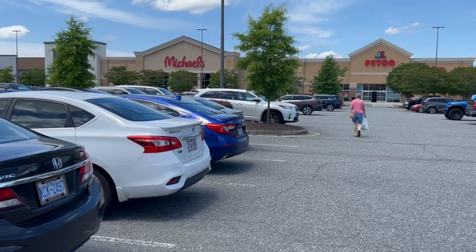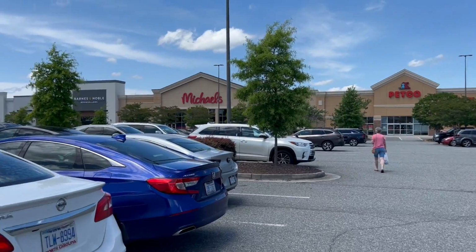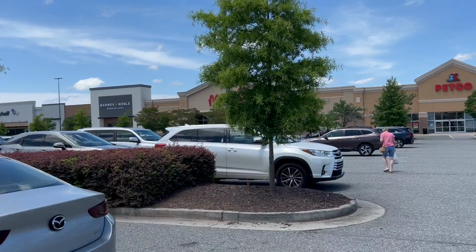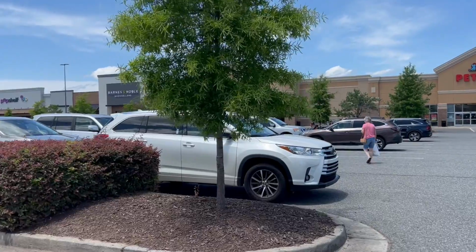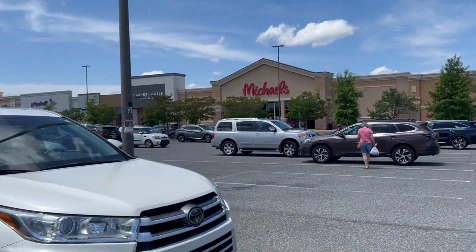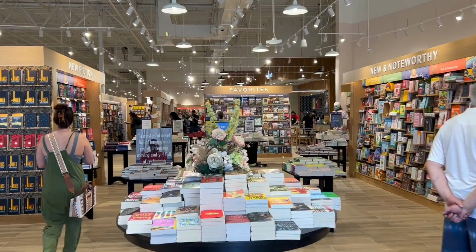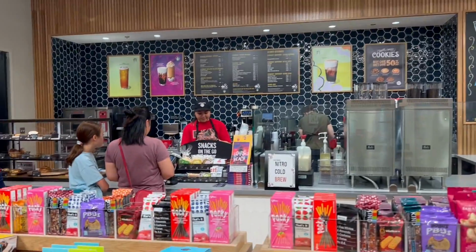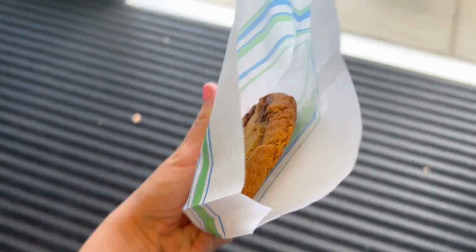Okay, so this HomeGoods has a ton of stuff in the parking lot, and there's a Michael's, and they just opened up a Barnes & Noble. I went in that Barnes & Noble one time, and it is the fanciest, nicest Barnes & Noble I've ever seen. So I might go in there and get a pastry. Okay, I got a peanut butter cup cookie. I'm so excited, and now we're going over to Michael's to see what kind of florals they have.